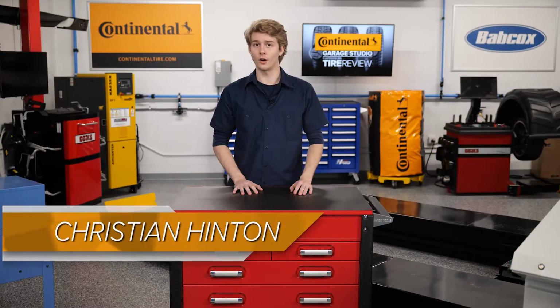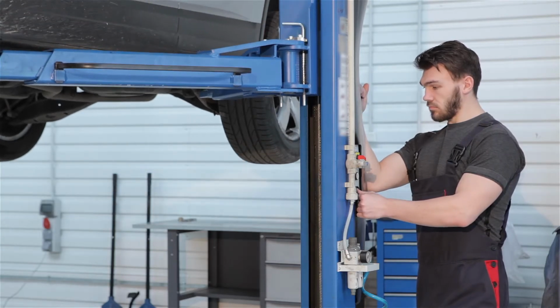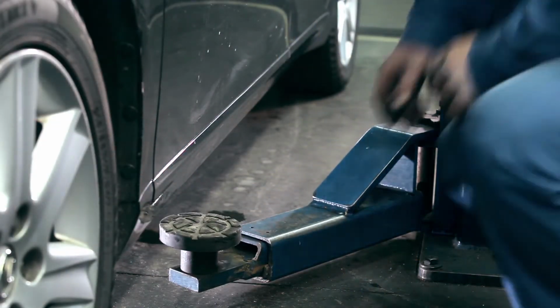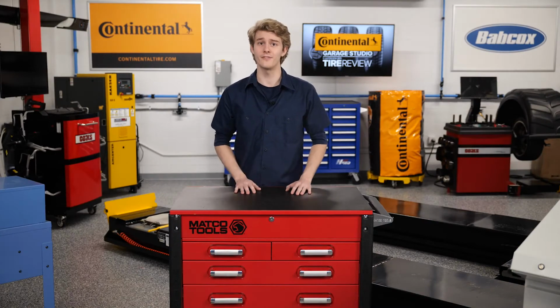All lifts, regardless of how new or rugged they are, need attention from time to time. Daily checks such as checking the safety devices, operating controls, lift arms, and all moving parts are extremely important before each use to make sure everything is functioning properly. Be sure to also check your adapters. It's critical to your safety that they're not damaged, missing, or their rubber pads are worn.